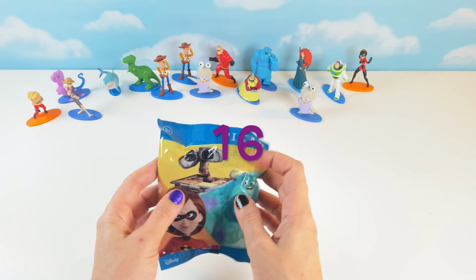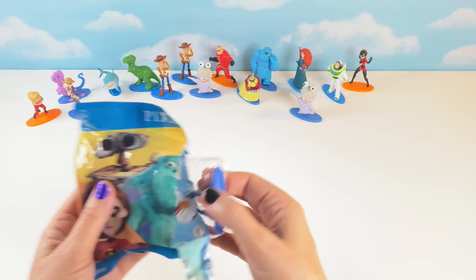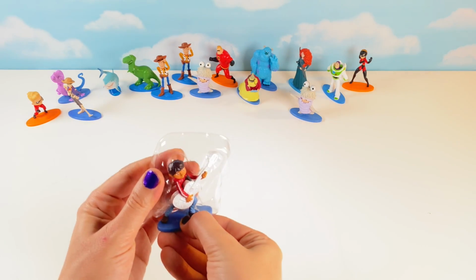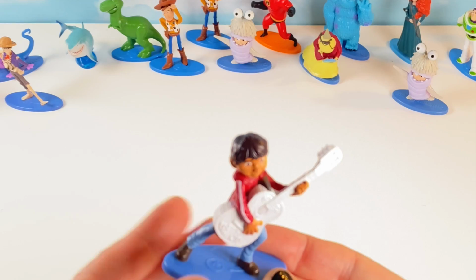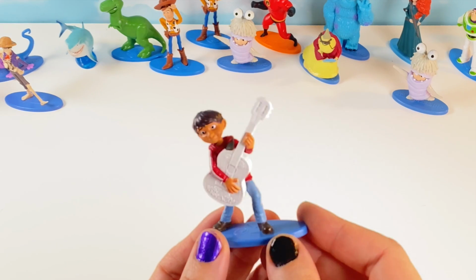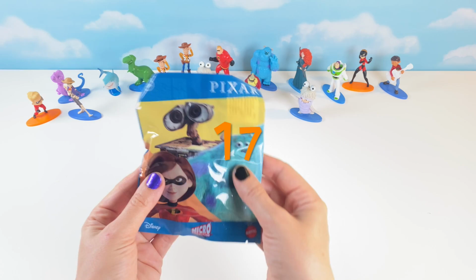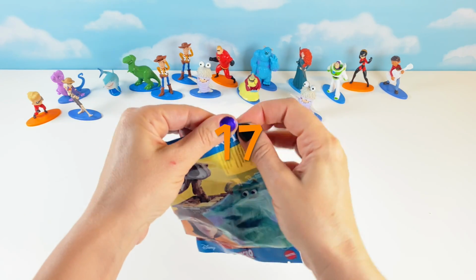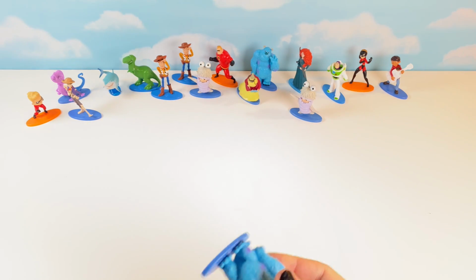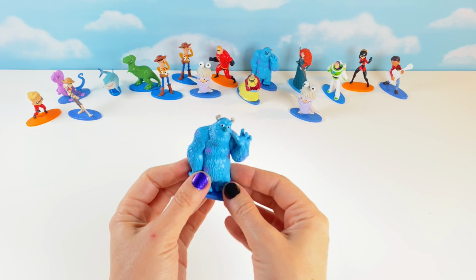Bag number 16. I'm so excited. Who do we find? Who is it? Miguel from Coco. His adventure is just incredible, and it's such a good movie. You guys have to watch it if you haven't yet. It's really worth it. Bag number 17, and number 17 has Sally again. Sally from Monsters Inc. and Monsters University.